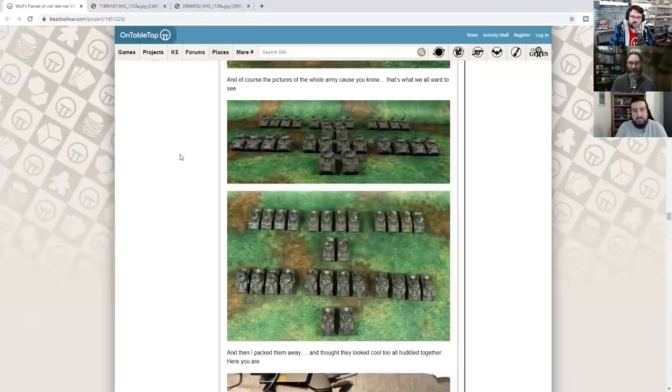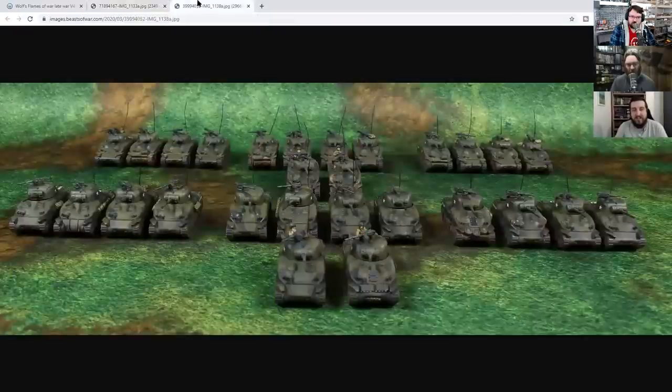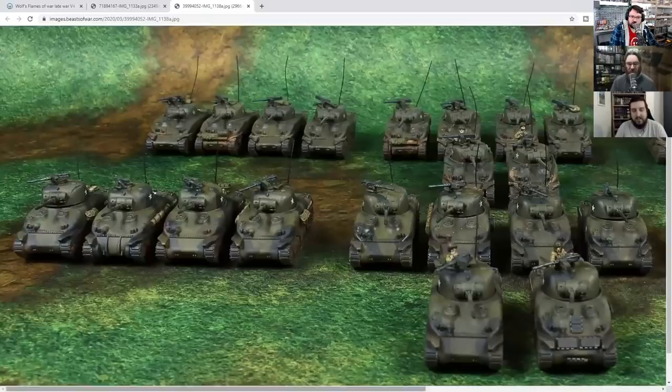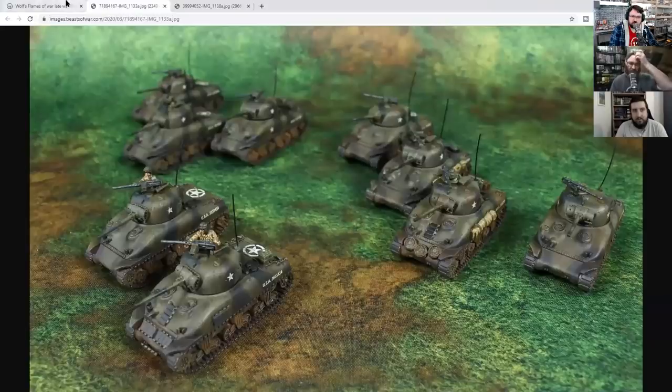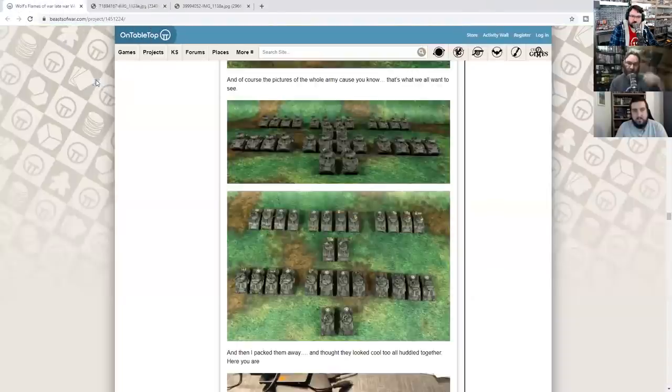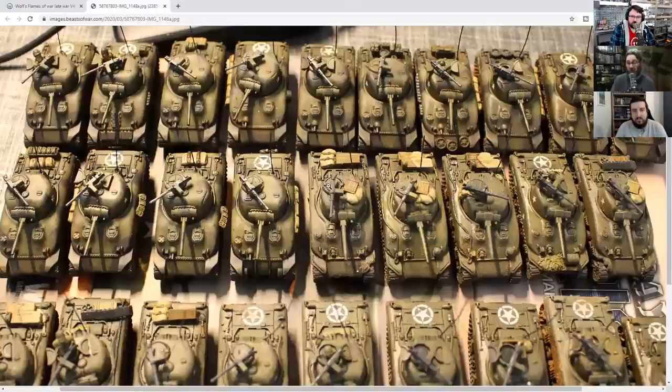Gee whiz, look at all this. I'm not going to open every pic, but there are so many entries and stuff for this one. Those are Americans from Sicily. Yeah, it looks like the Sicilian force, because they've actually got camo on their Shermans. Just something I toyed with doing and then thought better of it. It's just a thing of beauty.